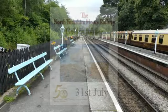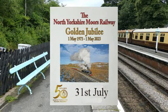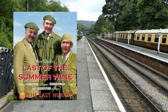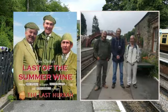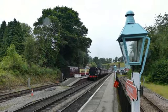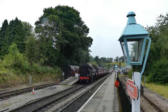In 2023, the North Yorkshire Moors Railway celebrated its 50th anniversary year, and I've known Roy and Keith for most of those years. With Roy deciding to emigrate to Thailand, we arranged a railway-themed send-off, the Last Hurrah. We started our adventure at Grosmont on a drizzly British summer's morning.